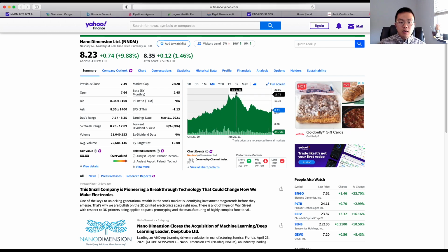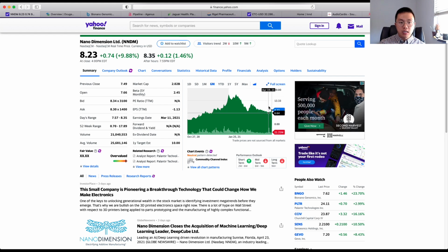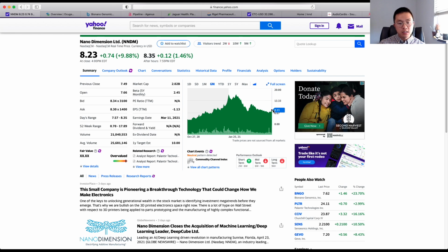Now, previously, early February, a lot of stocks were in the high end where the value was in the double-digit share price. However, with Nano Dimension, as you can see, it's already lost most of its valuation since February. However, right now is still a great buying opportunity. I mean, it would have been better if you got in at $6. However, the V shape is coming for NNDM, so let's not lose sight of the potential in this company.